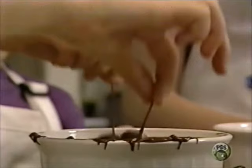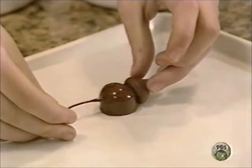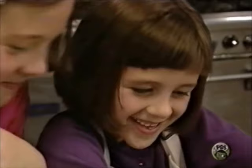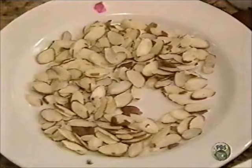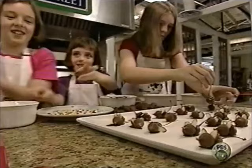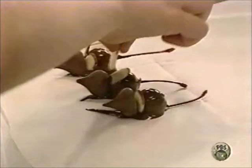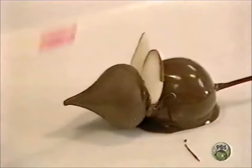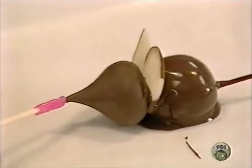And then we're going to put the kisses. And you're going to push the head real tight so it doesn't slip off when you put the ears on. And then we're going to do the almond ears. And you can take 2 slices of almonds and you're going to stick them where the ears should be. And last, we're going to do the nose. You can take a toothpick and dip it in pink chocolate, the little dot where the nose is.